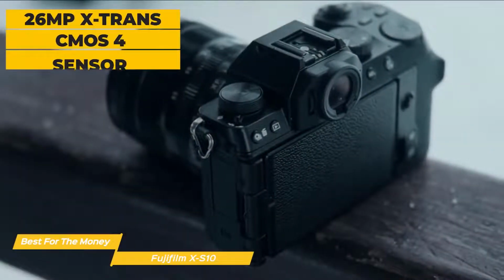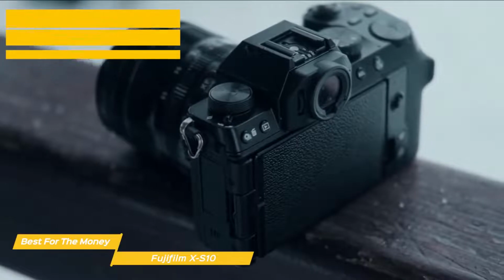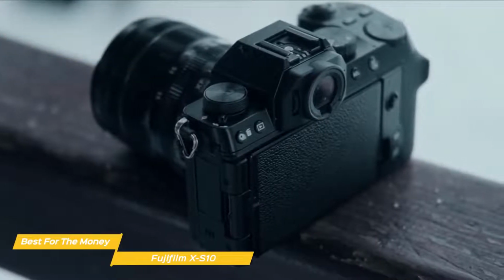This camera has a 26-megapixel X-Trans CMOS 4 sensor and quad-core X Processor 4 engine that greatly enhances overall video performance.